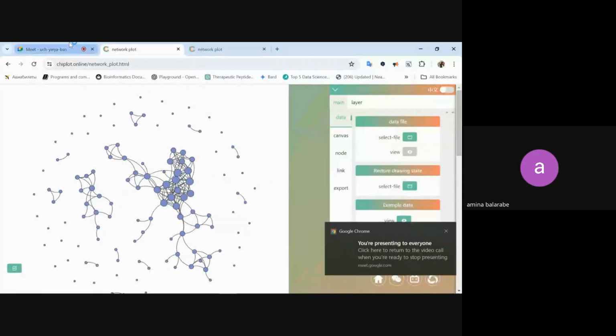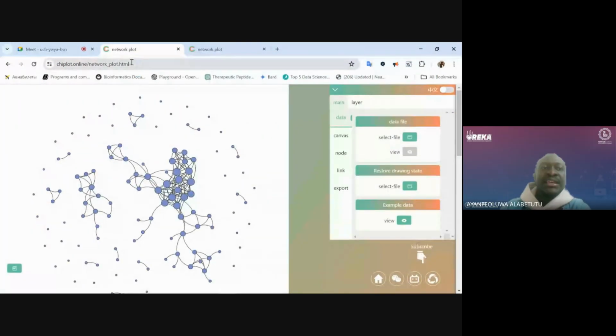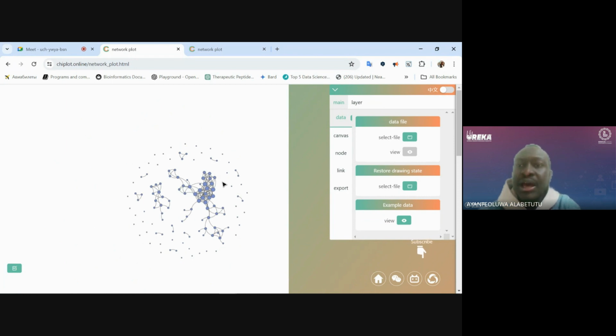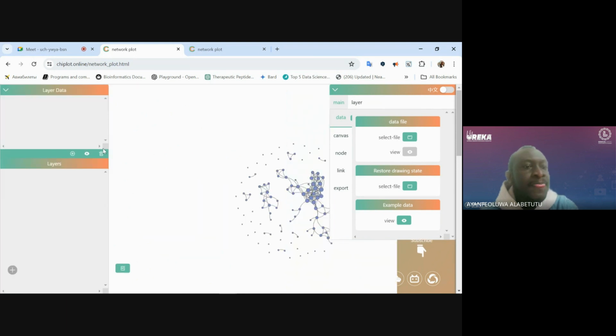Please take note of the link, typlot.online/network plot. I think I'm going to share it in the chat in a bit. So I want to upload my data so that I can start to create something interesting. So I'll come here and I'm going to press this plus.